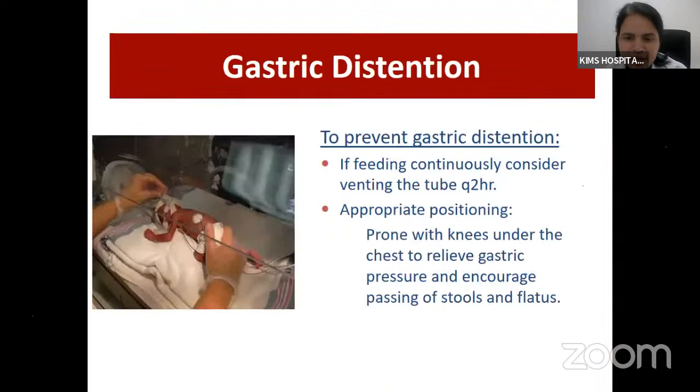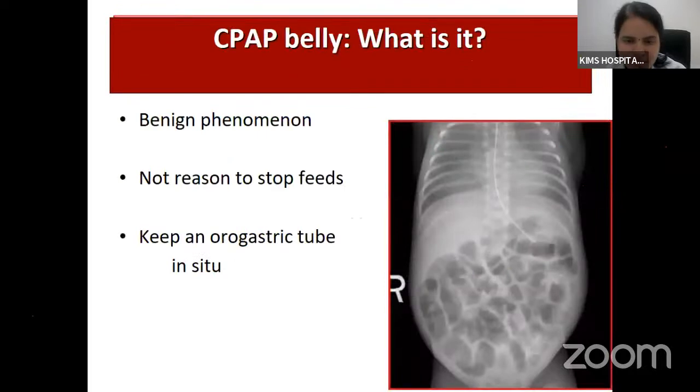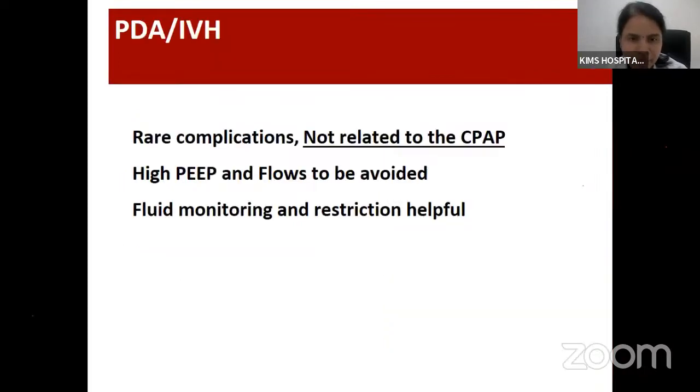We discussed gastric distension. So while feeding the baby on CPAP, it is important to periodically decompress the stomach by letting the OG tube remain open 20 to 30 minutes after the feeding is completed.